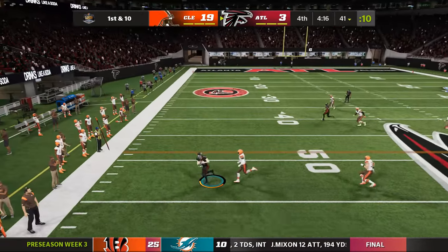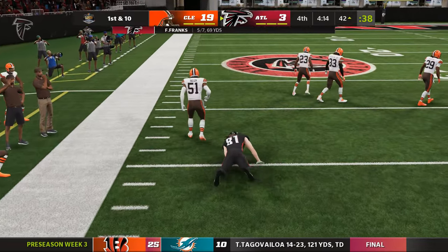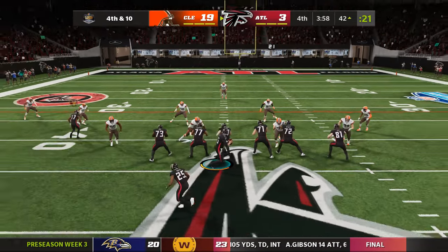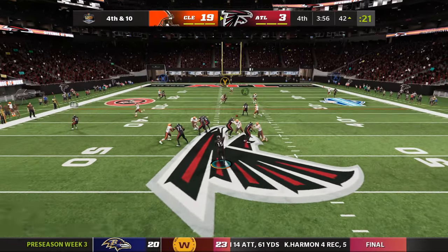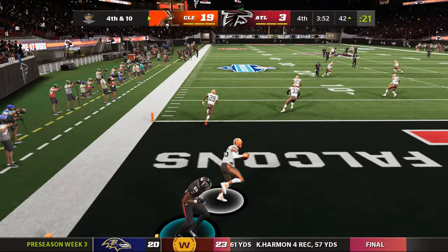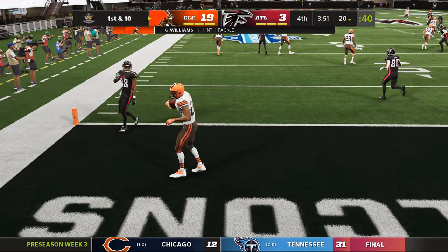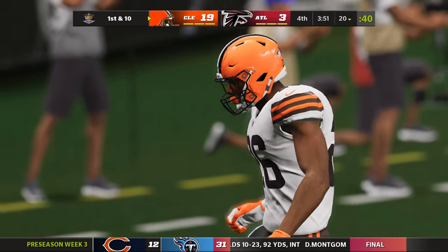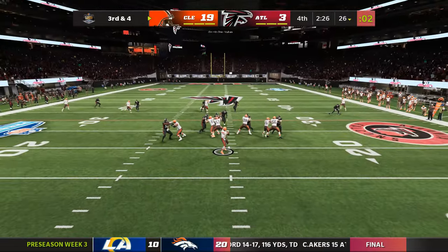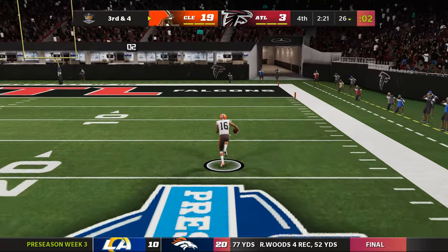Franks back to pass, completes it to Hurst, and he has room all the way down to the 42-yard line. Of the Browns. Fourth and 10. And Franks goes deep into the end zone. Intercepted. Franks trying to get it downfield to Frank Darby as Greedy Williams makes a play on the ball and an interception. Another blown assignment by the Falcons.